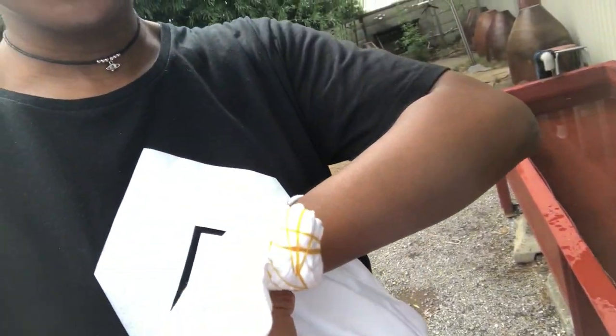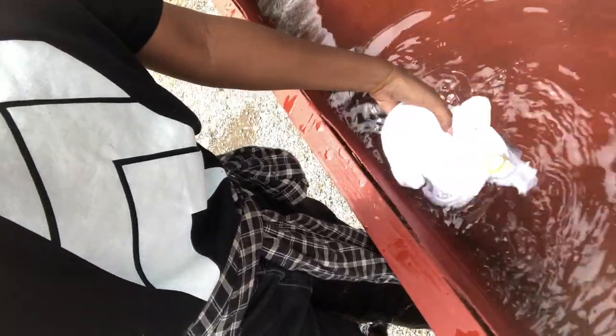Basically, they just told us that we have to roll up the t-shirts and tie them up with elastics, just like I did. I'm only doing the sleeves. And then we have to put them in this lovely puddle of water. It's basically to prep the shirt for dyeing.